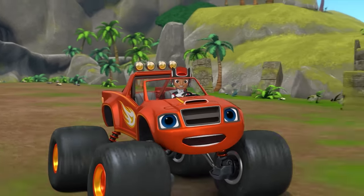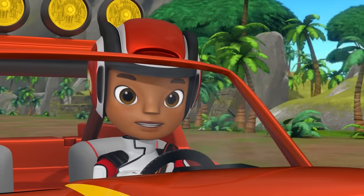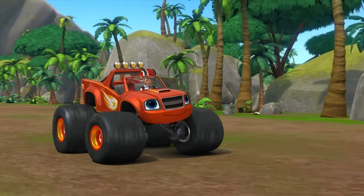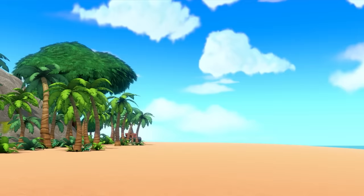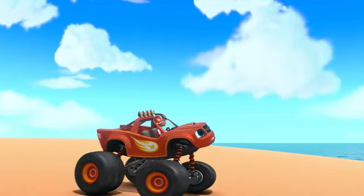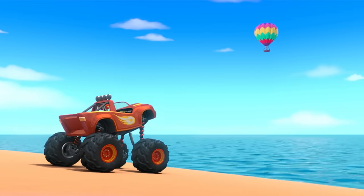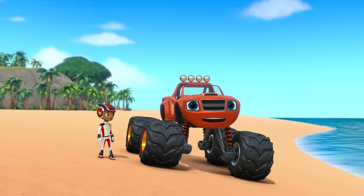Nice work getting past all those bumping Bighorns! Now let's hurry and rescue Crusher and Pickle before they get to the slime volcano! AJ, give me some speed! Look, there goes the hot air balloon! Uh-oh, but it's flying over the water! We've got to find some way to follow it across the water, and fast!